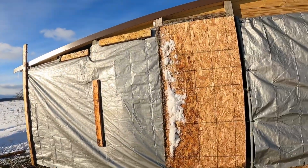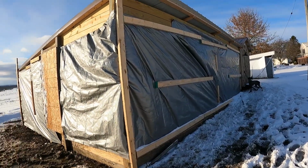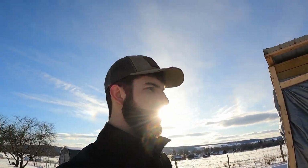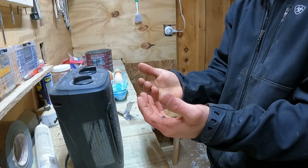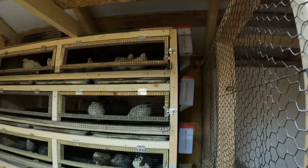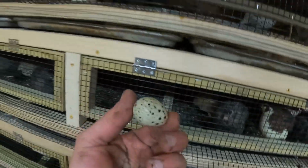Now my coop is winterized, as you can see. I can still use that gate to get out there. I know it's not the prettiest, but it sure is the cheapest, which I like a lot. I have been recently running a heater in here because it gets so cold. The only reason for that is to keep the waters thawed out on the quail pens. Speaking of which, while we were working, they left us a couple surprises.